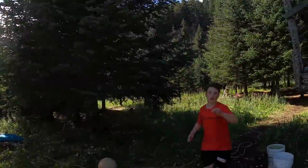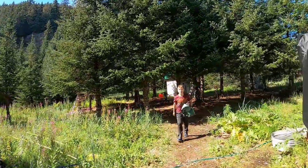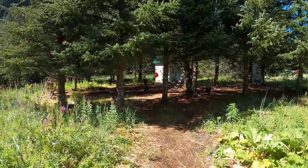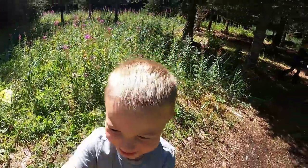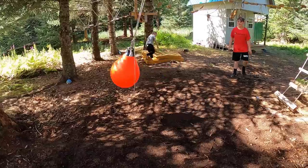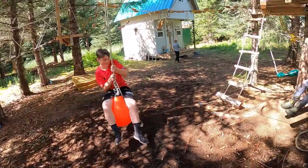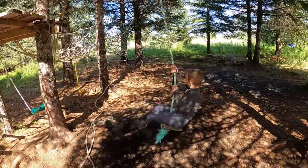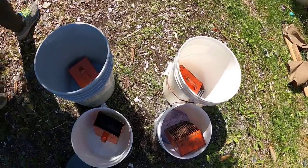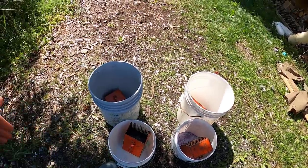Let's go. Sounds like a lot of craziness out here. Now you're captured. Let's see. Westy's on his favorite swing. Bennett gathered up stuff for berry picking. He's expecting us to get a lot.